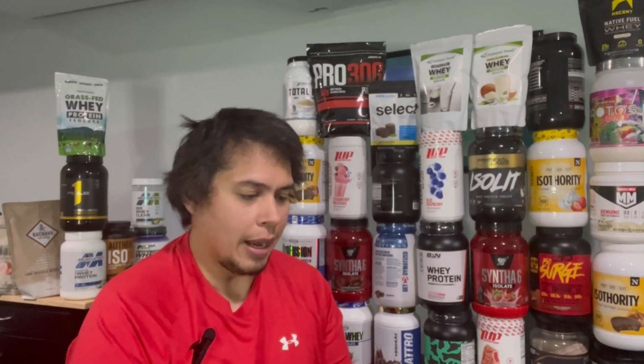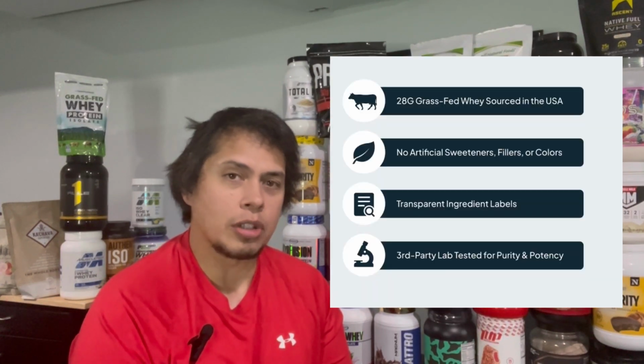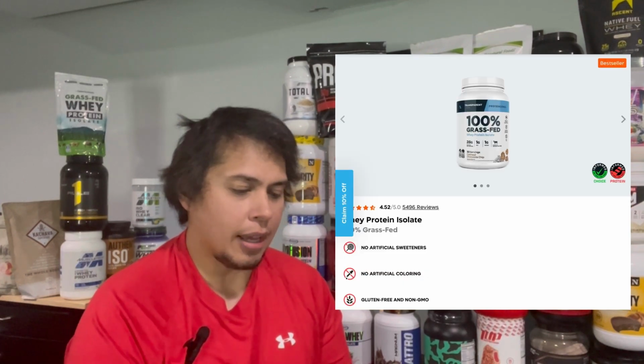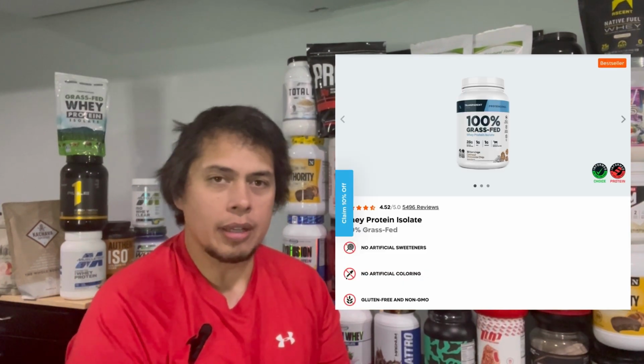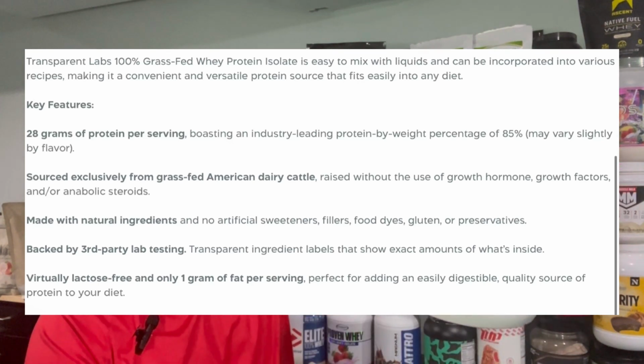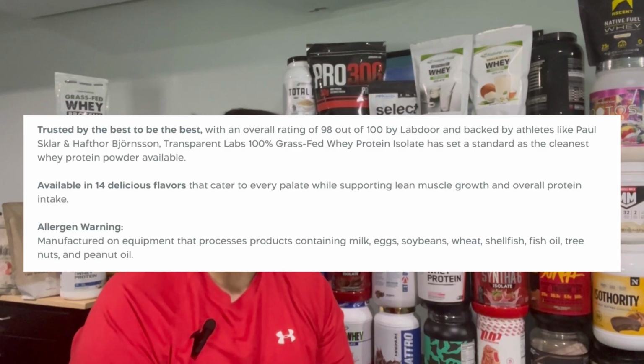Some of the statements being made about Transparent Labs are that it is a clean, high protein quality option offering 28 grams of protein, with minimal additives and ingredients. And the big one, of course, as shared right on the container, grass-fed. We'll examine if this protein powder is truly a grass-fed protein.